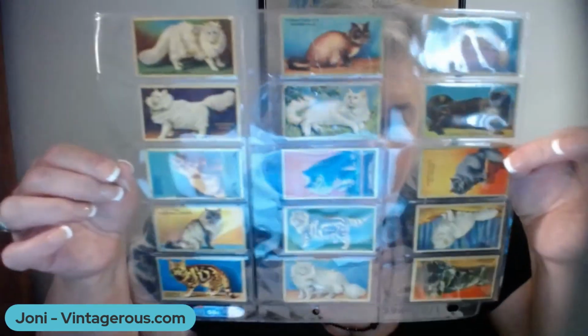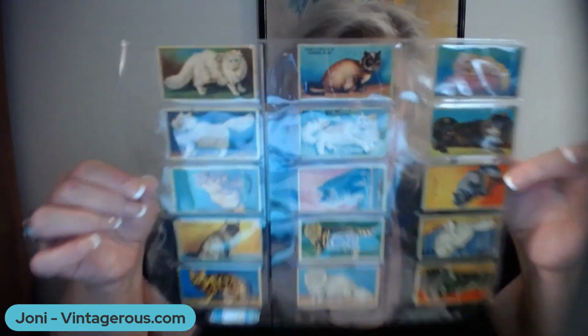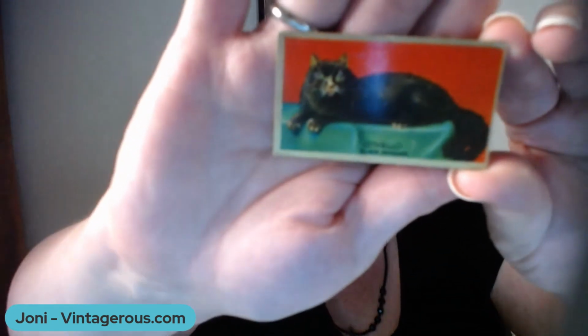And then these are what's called candy cards. And these are cats, obviously. It's called the Cowan's Noted Cats. Now, Cowan was a chocolate manufacturer. I'll show you an up close of one of these cards too. So there's this card. Let me go right up close so you can see here.